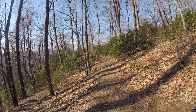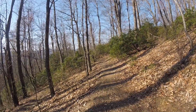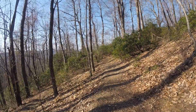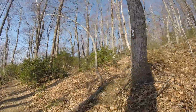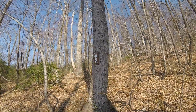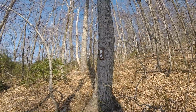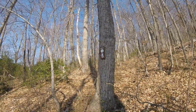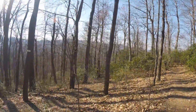I'm a little bit confused. According to the map, the Mountains to Sea Trail should have come into this trail a little further back, from what would have been the left-hand side, but there was no trail coming in. And if you see this sign, it shows that this is the Mountains to Sea Trail that we're already on. So not sure if that was rerouted. I know it's been rerouted a few times. So I'll try to investigate that more once we get back. But on this side, Barrett Branch Trail.